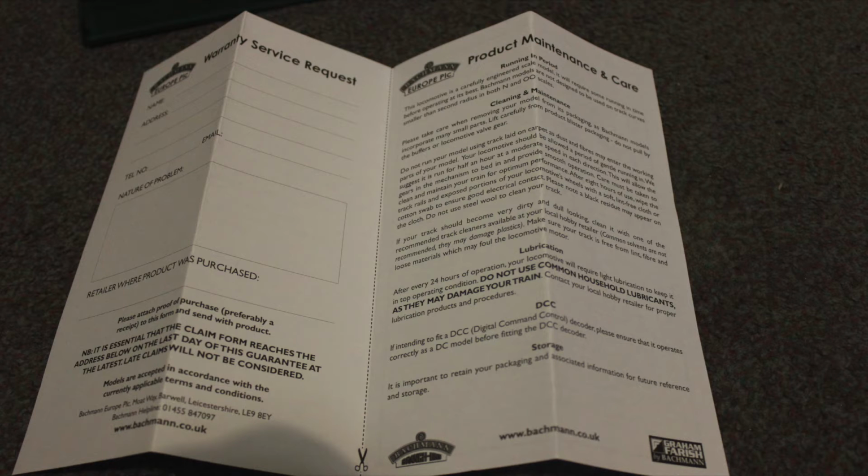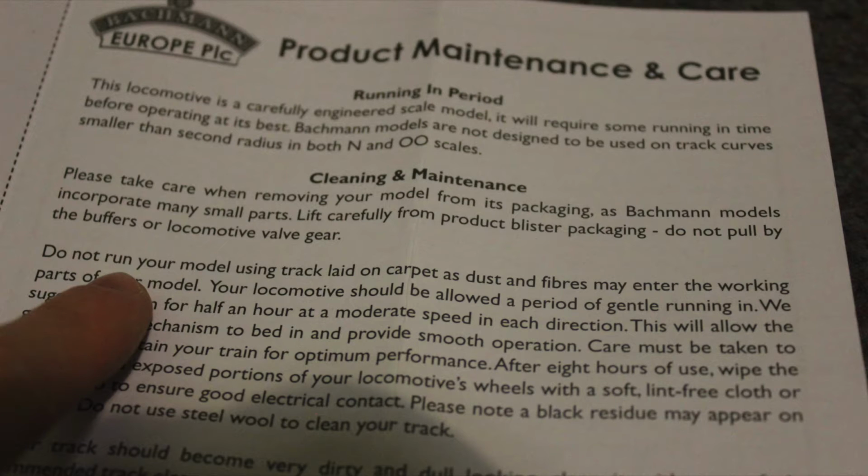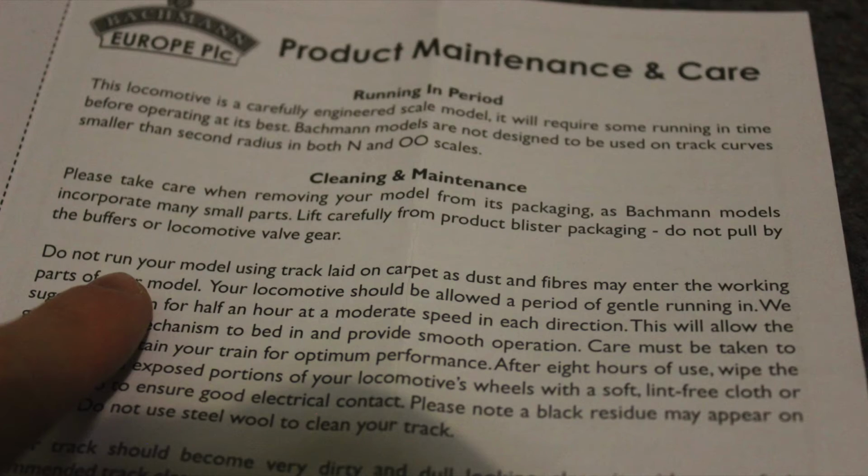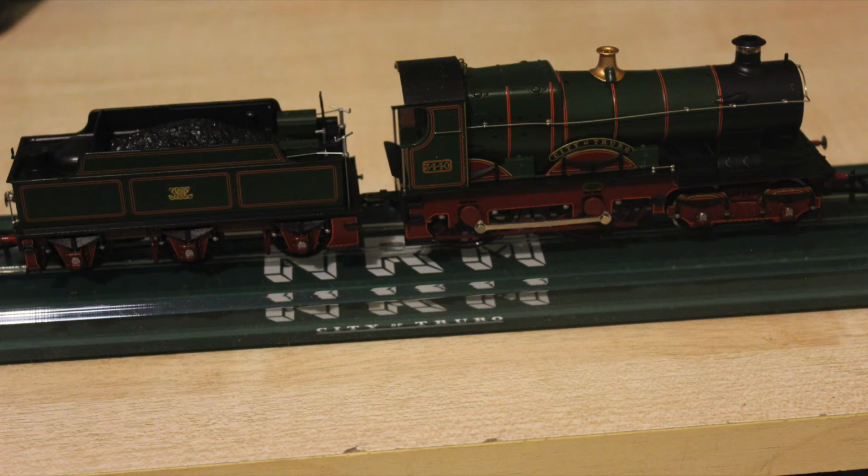Another thing I noticed on the instructions is the do's and don'ts, and it says not to run it on a track that's laid on the carpet, because bits of fluff and things like that can get into the motor and clog the works up. Something which I did, running it on the floor. I don't have a proper layout to run it on yet. However, when I move house in a few years' time, hopefully, my aim is to build a proper layout for it. But before I ran my train, I hoovered and cleaned the floor, and after, when I put the track away as well, so I'm sure no dust got into the works of the engine.